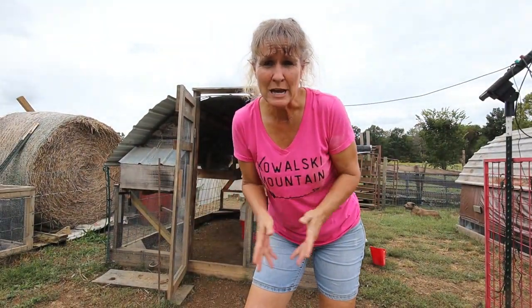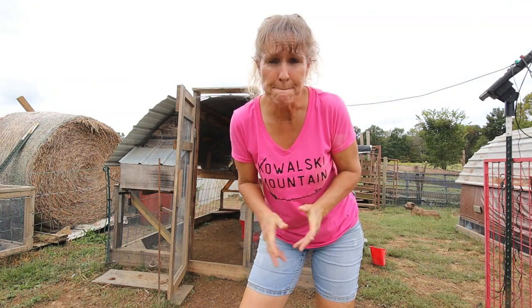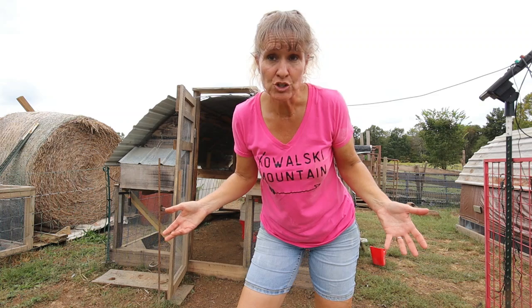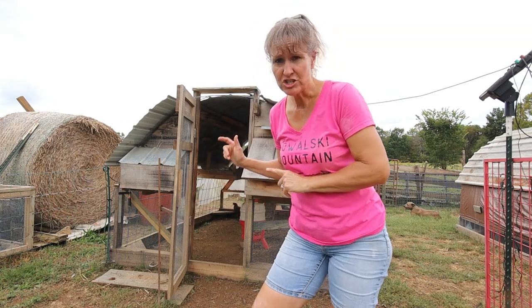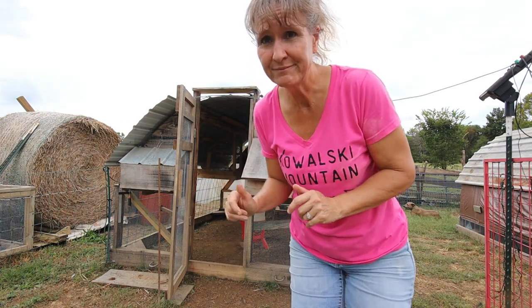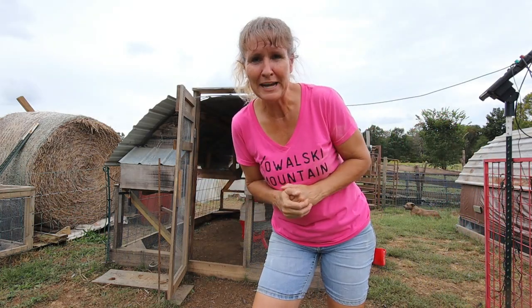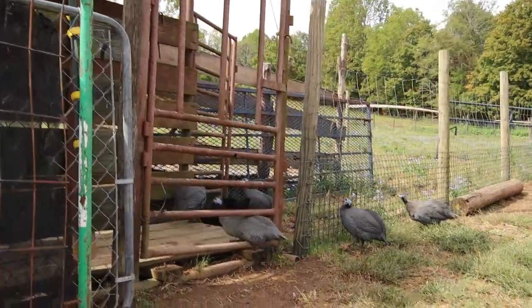Now, this spring and summer, Philip has spent a lot of time building new enclosures and getting us set up for all of these new animals. Now, he built this chicken tractor behind me. And this houses our black American breast chickens and the guineas.